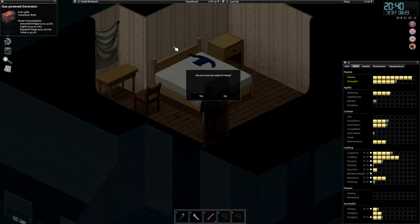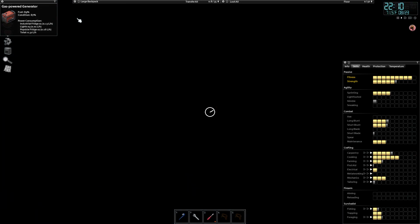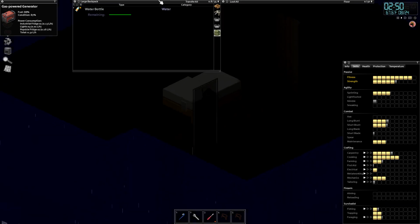And it's such a relief looking at the fuel generator. It used to be like 80%, but now it's 90%. For some reason, that one popsicle fridge takes more energy than one popsicle fridge plus one fridge plus all the lights and everything. It doesn't make sense. This goes from like 0.32 up to like 0.72 for some reason. I don't get it.